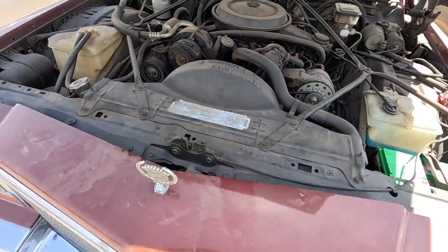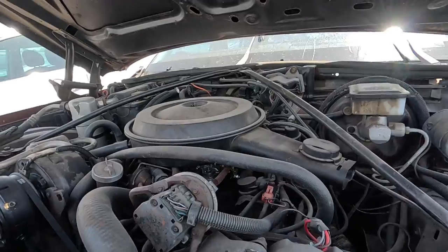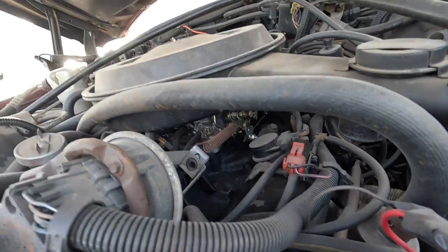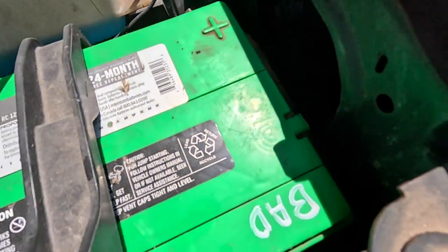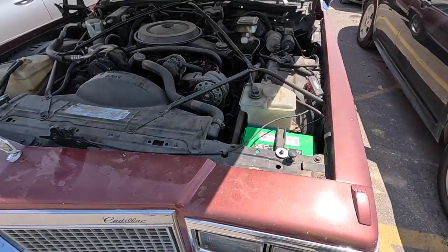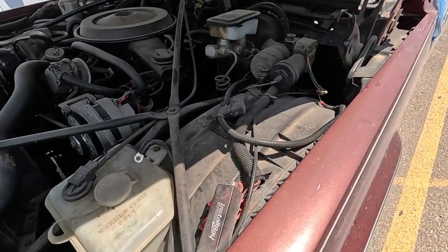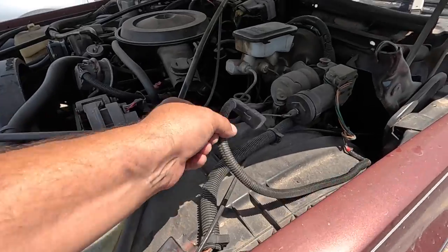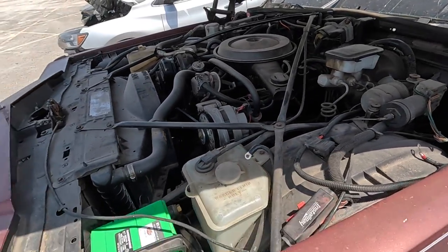And it looks like somebody's replaced the factory carburetor with, looks like an Edelbrock hiding under there. I don't know if you can see it very well, but that looks to me like an Edelbrock. It's got an Interstate battery that says bad. So that's promising. We've got, somebody had a system in this thing. They left all the wires, so somebody had a system in here.